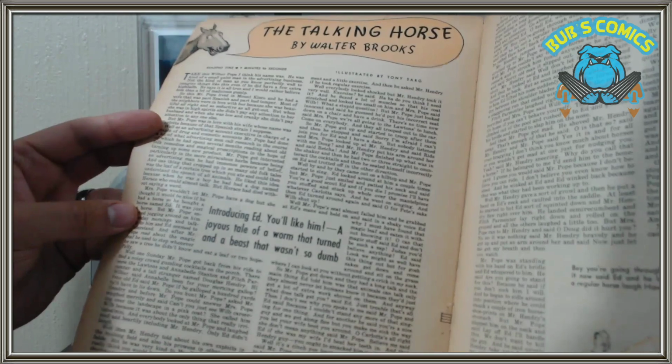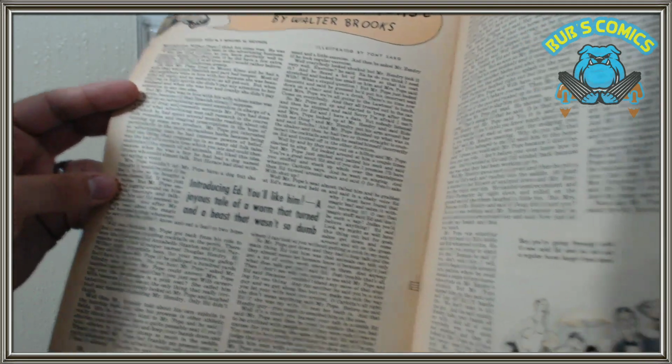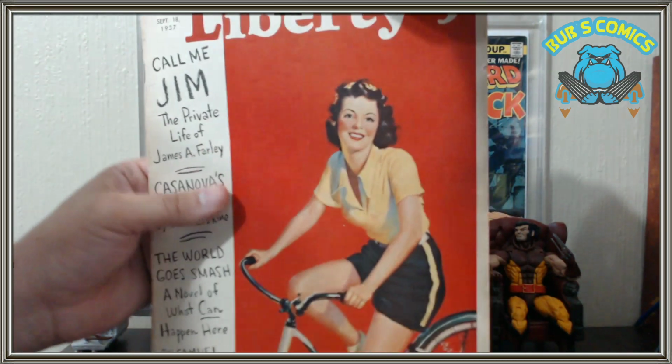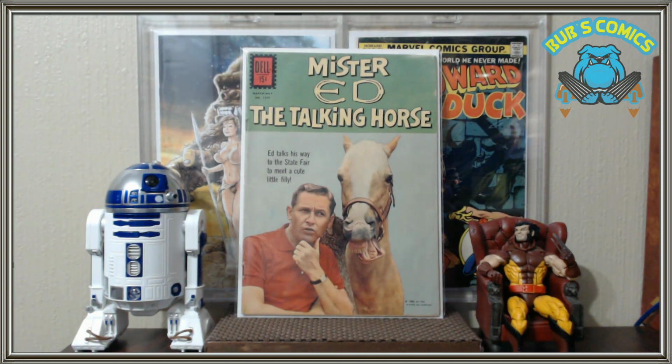And it's Mr. Ed, the Talking Horse. Page 38 and 39, a 2-page spread, and that's all he gets. And this is the first ever appearance of Mr. Ed. And this is obviously 1937, that's long, long before the TV show came out. So he appeared in this magazine and a couple of other magazines after this by that author, Walter Brooks. And then after that, he was approached, of course, for a TV show, like anything else.